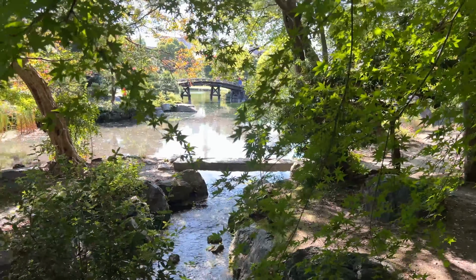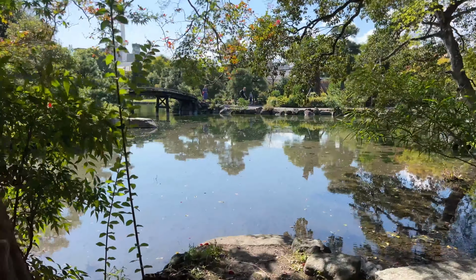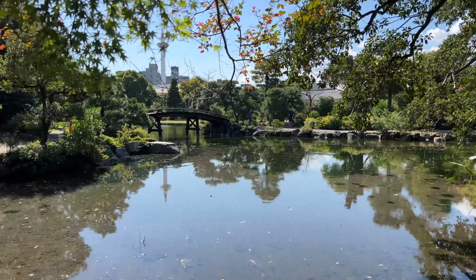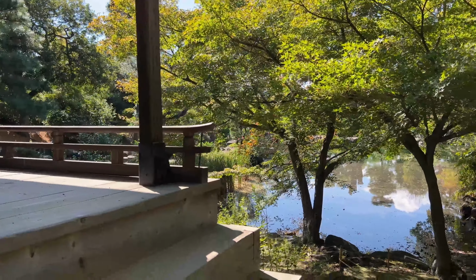Shosei-en is the detached garden of Higashi Honganji Temple and has been the property of the temple since 1641 when the ruling shogun granted the temple the land. The estate is also sometimes called Kiko Keitei, after a particular kind of orange that grew in the area at that time.